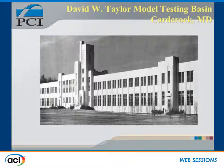This is the David W. Taylor Model Testing Basin in Carderock, Maryland. This was a pivotal development for the precast industry, which occurred in 1938, when the building was completed. The exterior surfaces of most of the buildings were faced with precast exposed aggregate reinforced concrete panels, which served as the outside form against which the structural concrete was cast.